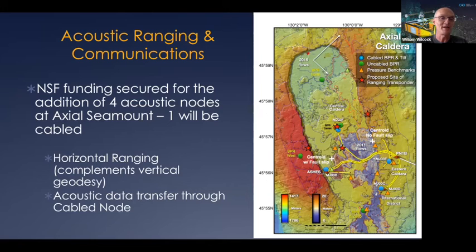Also just learned that Dana Manalang and I are funded to deploy a small network of 4 acoustic ranging sensors, shown on this plot by stars, so one on either wall of the caldera. These will basically talk to each other acoustically, and because they're high up, they can see each other, and then we'll have 2 on the floor. So these can be used for acoustic ranging for horizontal direction. It will really complement the vertical geodesy that's been going for a long time. Potentially it can also see temperature variations because the speed of sound changes with temperature. So we may be able to monitor hydrothermal plumes with this technique.